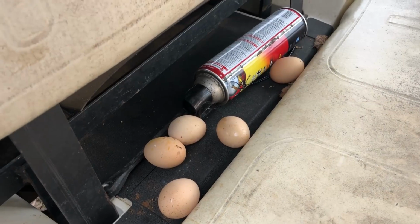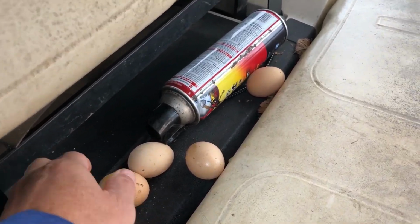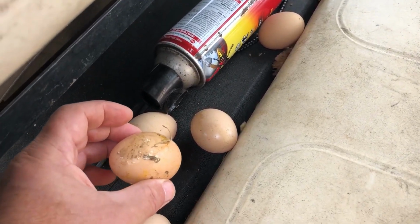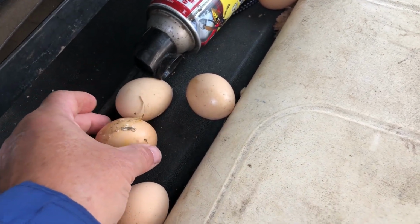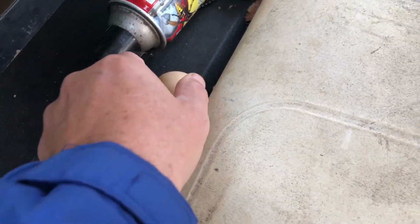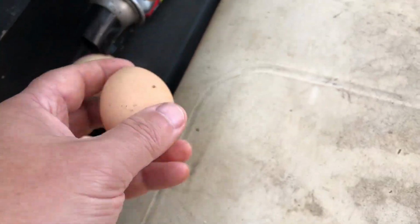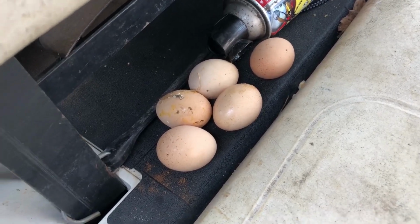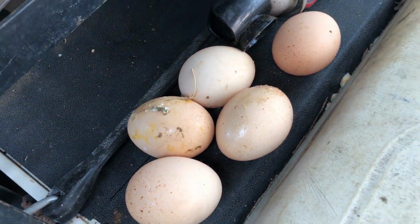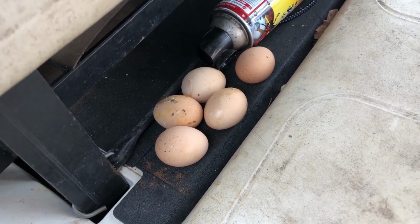I forgot how nice it was to have the roll-away nest box, the best nest box, until I went over and got my neighbor's eggs while he was out of town. He wanted me to gather his eggs. Man, I don't miss having to clean eggs at all. And I very, very seldom have to clean eggs now with the best nest box. They're just almost every one of them.